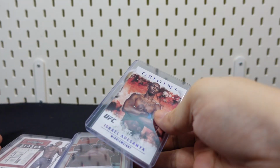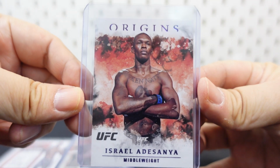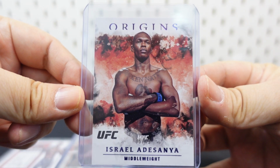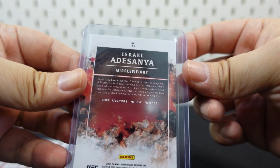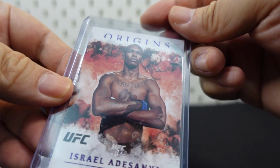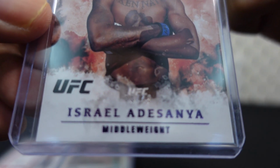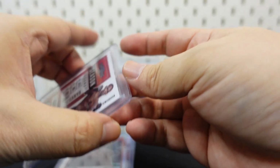So in one box I got the middleweight. So that's what we get. The Origins, Israel Adesanya. It's a beautiful card. Yeah. 35 out of 49. All right. Let's see what we get. What else we get?